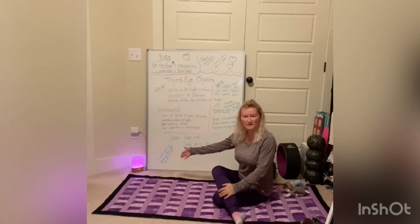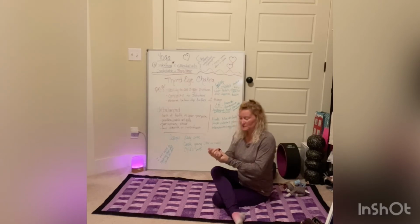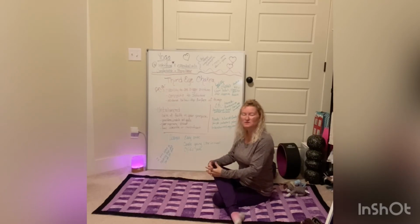You can use them in a diffuser. You can apply them topically. You can inhale them and use that throughout the day as well, or in a diffuser, personal jewelry. Also, basil, marjoram, and patchouli. So there's plenty of different oils depending on what your likes and dislikes are.